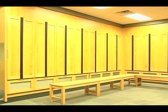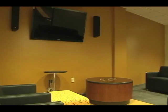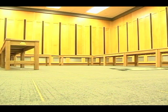Also on this level of the arena are the brand new locker rooms for a number of Olympic sports teams, including the softball locker room we are in now. Each team will have a lounge for spending time together before and after practice. Large lockers, tile shower stalls, and other amenities make these locker rooms better than they've ever been.